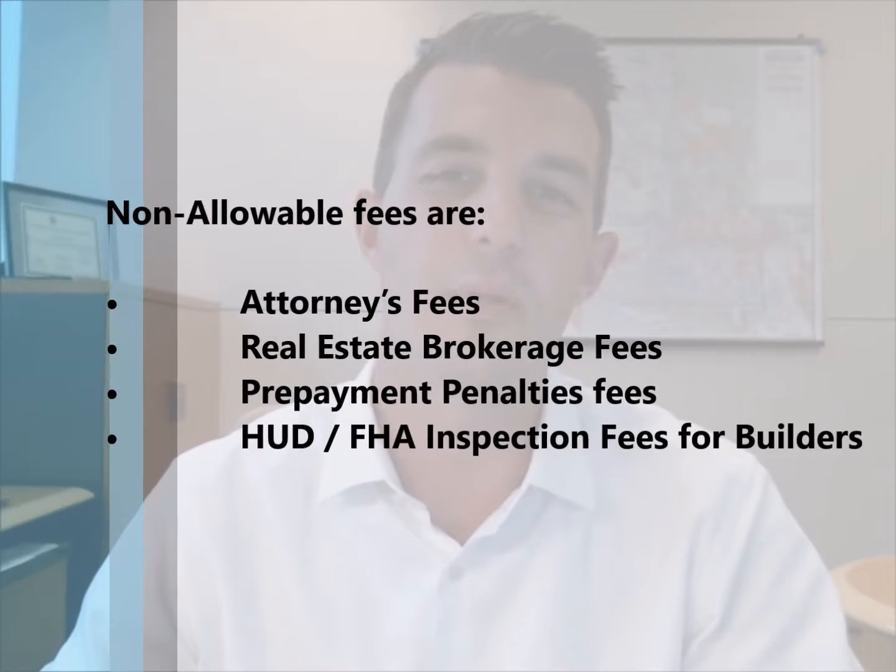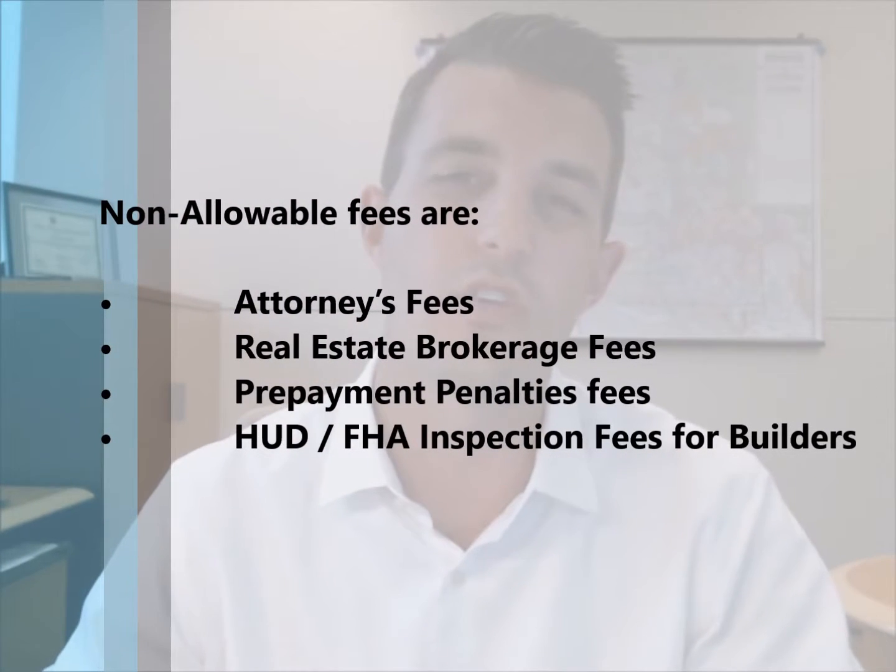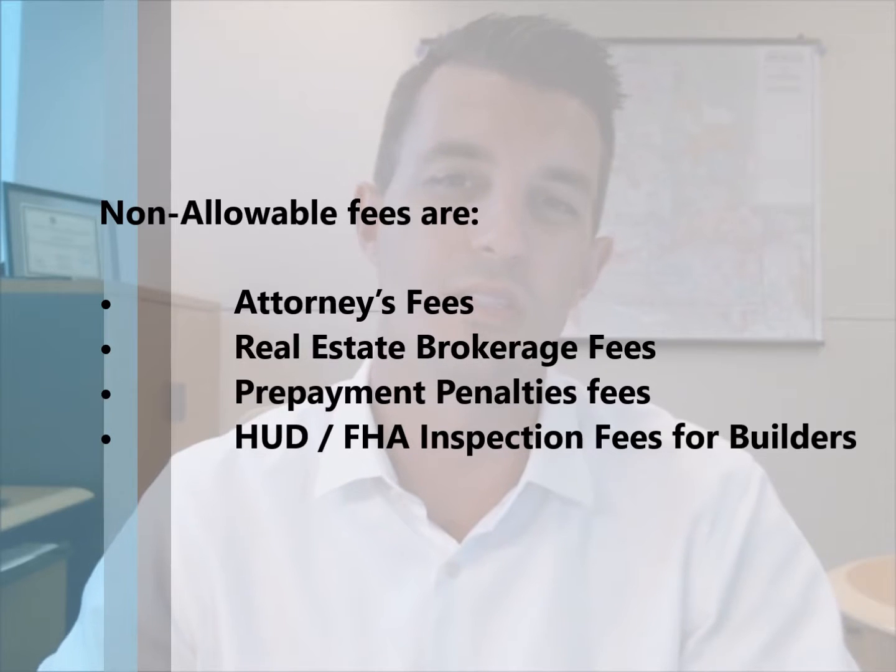The first section is the non-allowable fees. I've listed them out here so you can take a look at them. You'll notice that they are uncommon to have included in a mortgage, so usually this is not a problem because it's typically never charged to the veteran.